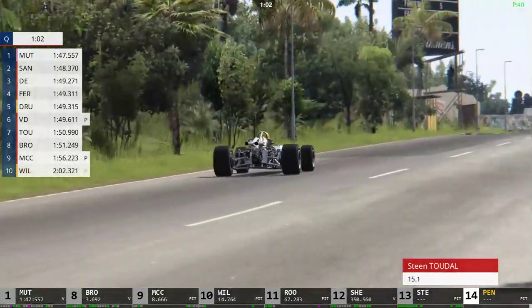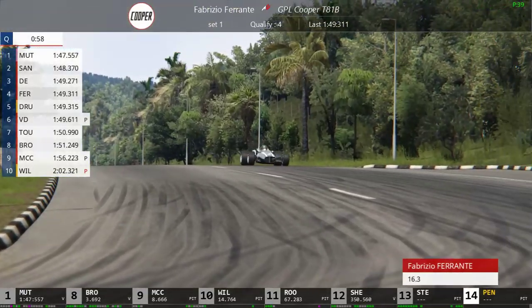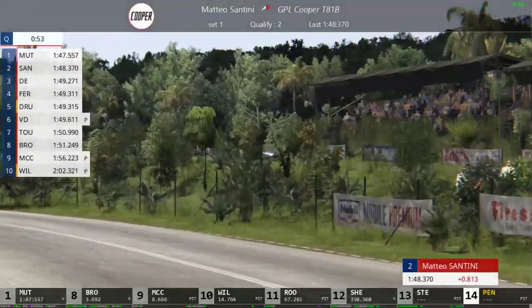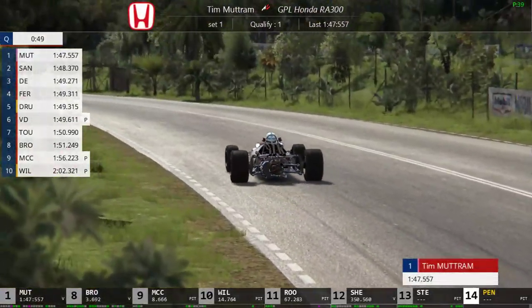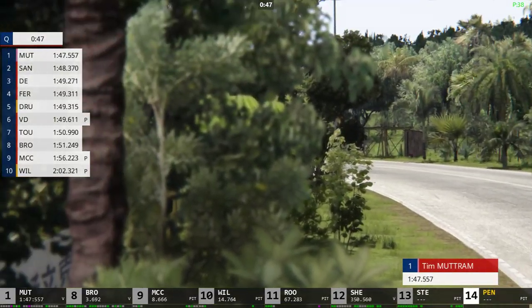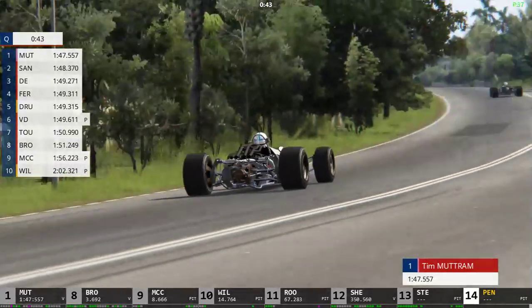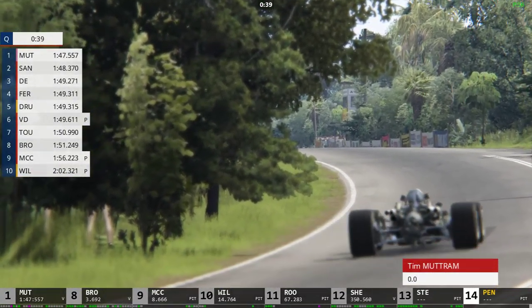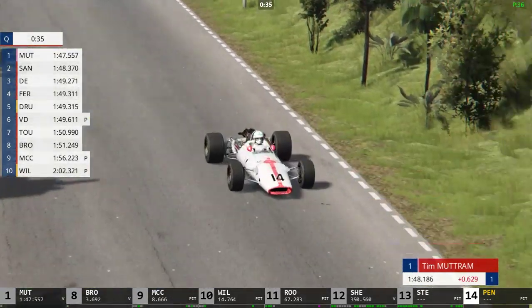Here's Steen Tudor, currently 7th in the session. I want to find someone, Fabrizio Ferranti. Let's have a look in the late stages in the session at our pole contenders. Tim Muttram coming out to the final corner, attempting to go even quicker than his 1:47.557, which is significantly faster than anyone else's qualifying laps so far. He's coming towards the start-finish line and doesn't improve on his time.